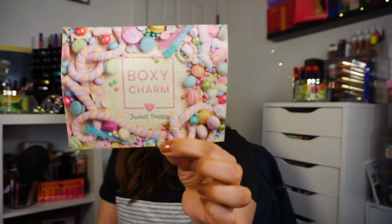Okay, so let's see. Okay, guys, so when you open the box here, it says BoxyCharm Premium, and it's always in the blue box, and then, of course, it says, hello, Charmers. And then right here on top, we have the card, and it's BoxyCharm Sweet Treats, and this is what the card looks like. And in the back of the card, they tell you the products you receive, pricing, and a little description of it. I don't know if anybody would like to know, here is the number that I got. It is C210430-PM, if anybody wanted to know.